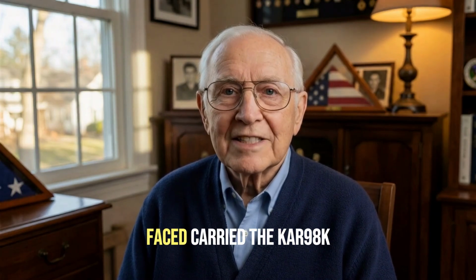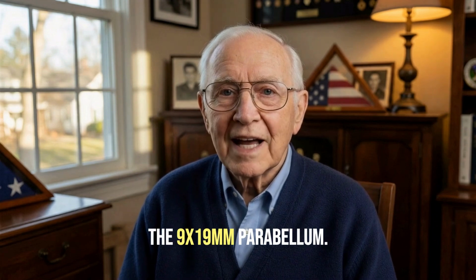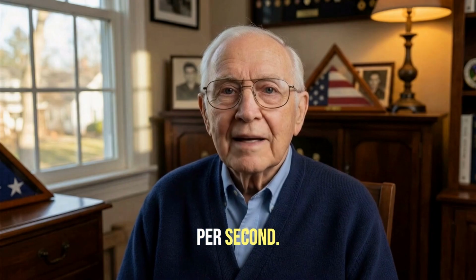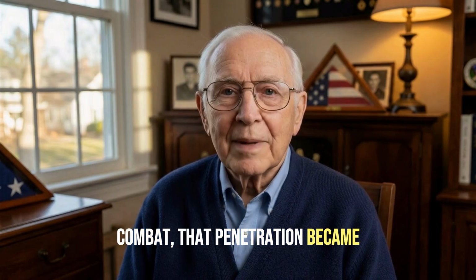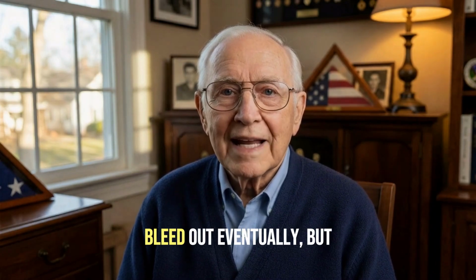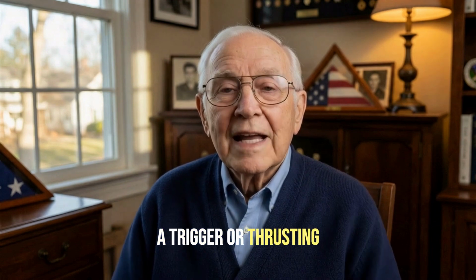The German infantry we faced carried the Kar 98K, or the MP-40 submachine gun. Their standard pistol and submachine gun round was the 9x19mm Parabellum. It was a light, fast projectile, traveling at 350 to 400 meters per second. It had excellent penetration, but in close-quarters combat, that penetration became a flaw. We saw instances where a 9mm round would pass clean through a target. The enemy soldier might bleed out eventually, but his nervous system did not register the immediate structural collapse needed to stop him from pulling a trigger or thrusting a bayonet.